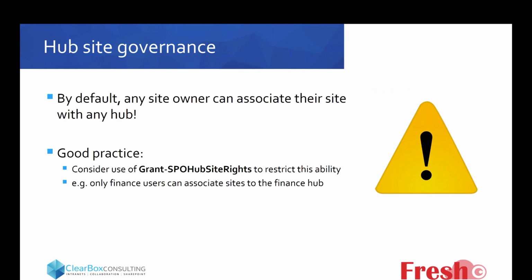A couple of things to look out for is that if I'm using hub sites across my intranet and my set of SharePoint sites, any site owner can associate their site with any hub by default. And that might be okay in a small organization, but perhaps in a large multinational enterprise, maybe you want to think about adding some control and governance to that. Now, Microsoft have thought of this, and there's a command that you can use to lock down who can associate a site to a site hub. And this is another PowerShell command. It's Grant-SPOHubSiteRights, and that means that I could tie down who can associate to what hub. So as my example there, perhaps only finance users can associate sites to the finance hub. And that gives me perhaps more control and more governance to how my structure of hub sites and sites ends up.